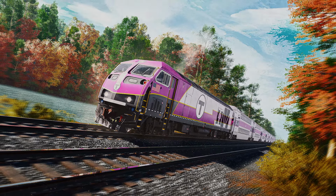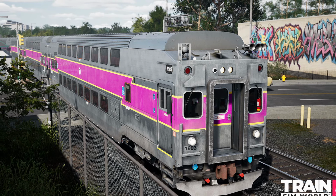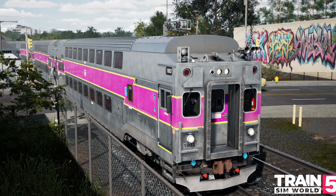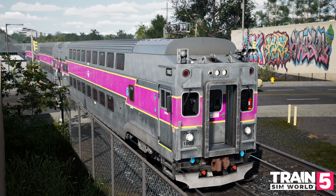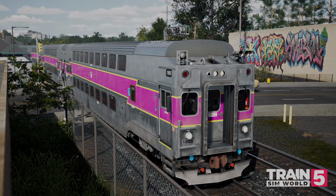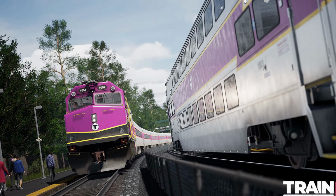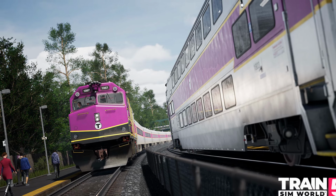New to Train Sim World is the sleek modern HSP46 diesel locomotive, which is unique to the MBTA fleet, having first entered service in 2014. The HSP46 has been increasingly used on services out of South Station, replacing the older F40PH. Its large windows and curved nose not only make for a more aerodynamic journey, but an easier one for engineers, with a spacious cab layout that is more in common visually with some of the German locomotives in Train Sim World than the American ones.